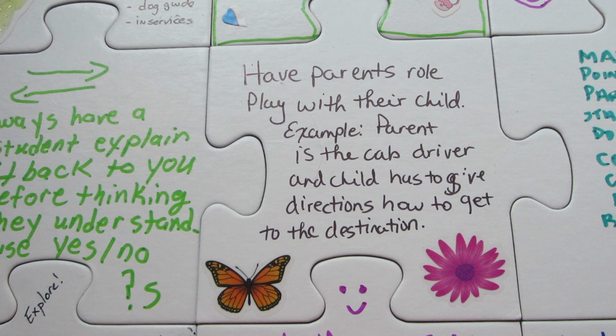Have parents role play with their child. Example: parent is the cab driver and child has to give directions how to get to the destination.